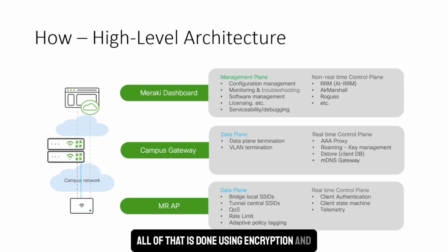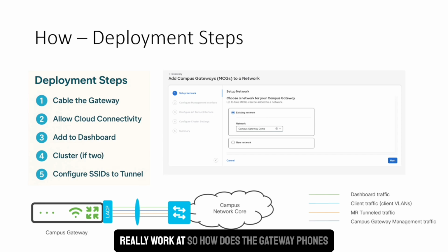All of that is done using encryption and standardized tunneling. So it's secure. You can imagine it as the AP forming a VPN tunnel to the gateway for its client, but done automatically via the Meraki magic. Now let's see how the deployment steps really work.